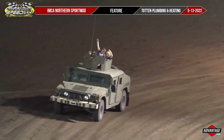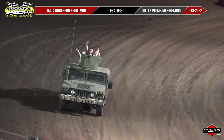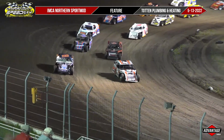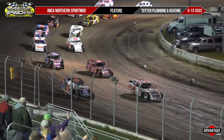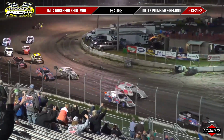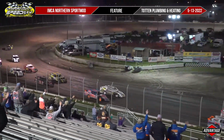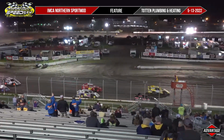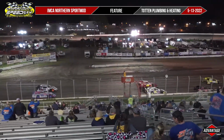Carroll's own Thomas Van Dyke in the 13 on the inside of row number 4, and the man from Manning who won last week, Jake Sacco in the 14. Ladies and gentlemen, get up on your feet, give him a wave, give him some love. It is your Totten Plumbing and Heating and Derek Bruck family SportMods. Tommy Tanner in the inside of row number 5. To his outside is going to be the 37 of Thomas Beal.